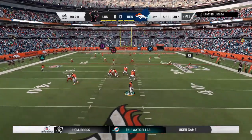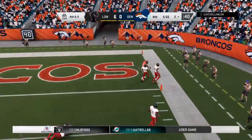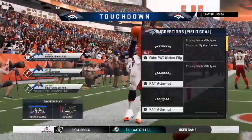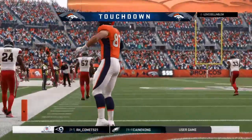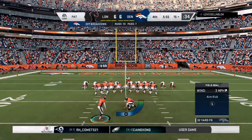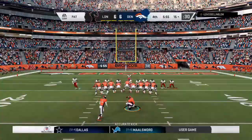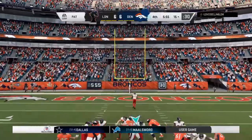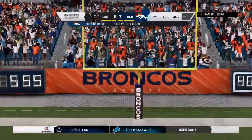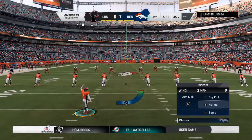Locke going to go on 4th down. He's got his tight end Fant, and he'll take it into the end zone for a Denver score. Noah Fant, 30 yards, as his guys are an extra point away now from taking the lead here in the 4th. A very important extra point there, up and good, and they take the lead here at 7-6.